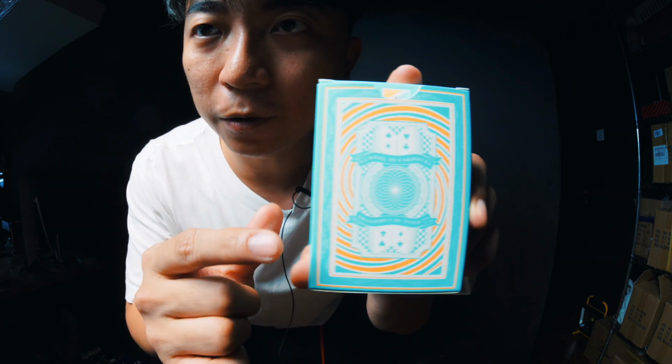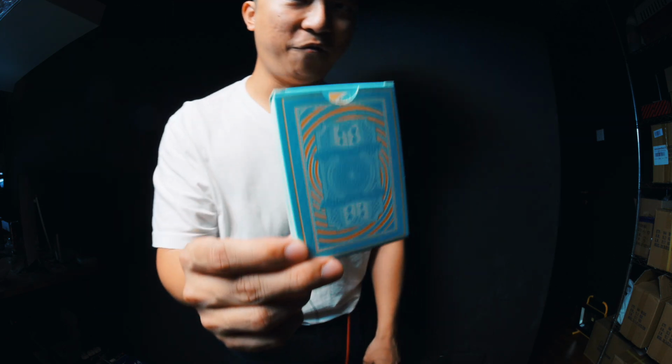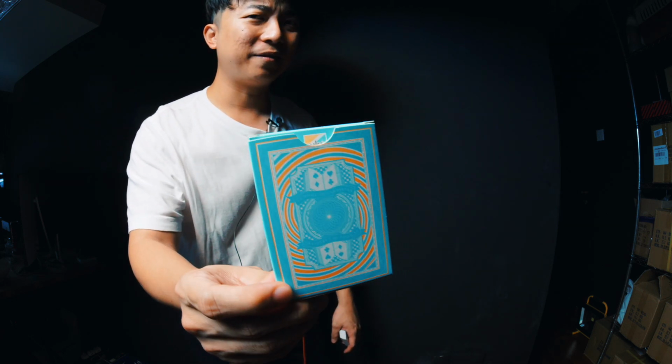For the School of Cardistry V2 playing cards, we actually went through a whole ton of different color iterations for the design of the cards. Originally, the deck was supposed to be a two-tone deck like this. I realized that this made the cards look very light, and I didn't think that many people would be willing to give that a try.